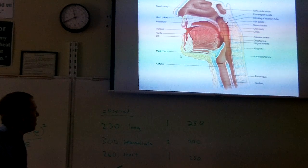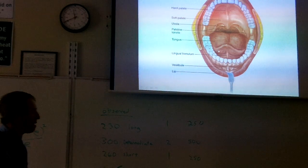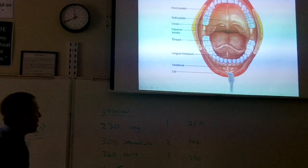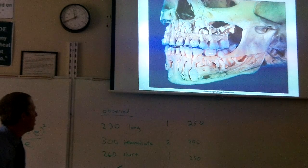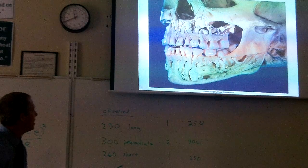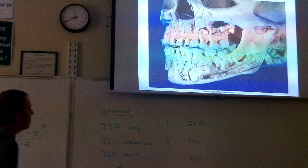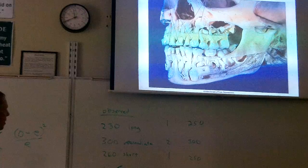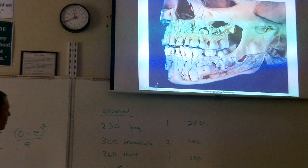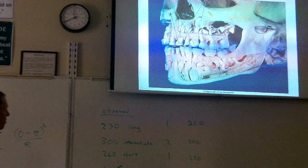So the teeth in there, now go back to the teeth. There are 4 different types of teeth. The teeth in the front. So there's primary teeth, and there's secondary teeth. Those are baby's teeth. This is the skull of a child here. And the primary teeth will fall out, and the secondary teeth, those are the adult teeth, will come in.